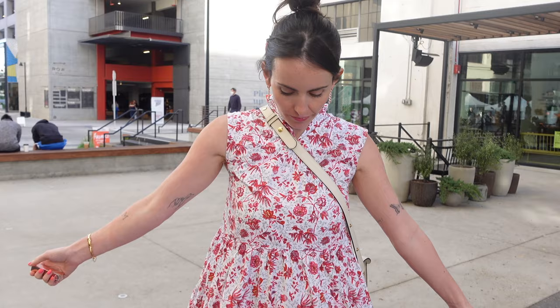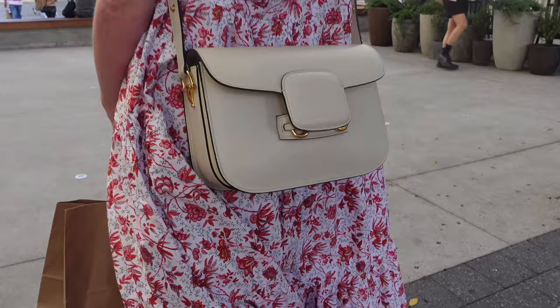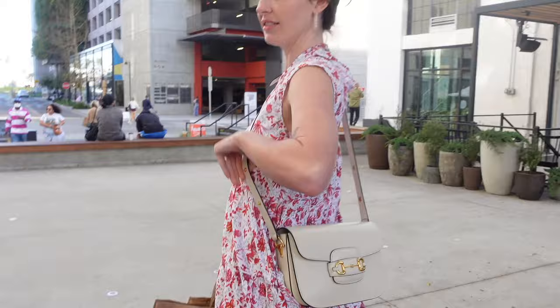And then I got a little vintage Gucci watch passed down through my family. My Gucci bag I got for myself when I became an American citizen. Oh, gotta see the horse bit. Of course. The horse bit. Yes, gorgeous. And love the shoes, the boots? These are Free People also.